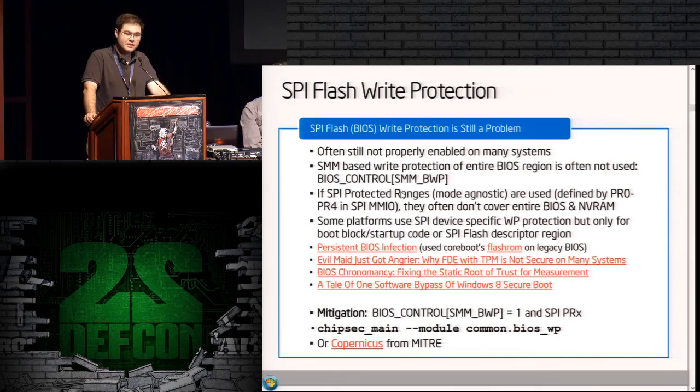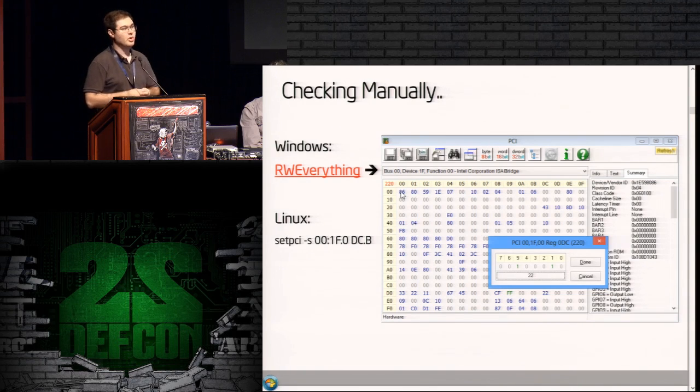So you have to set a bunch of bits in the BIOS control register, and that will lock the SPI flash from writes, and it can also force writes to only occur when you're in system management mode. The alternate way, if you're not using SMM, would be to use the SPI protected ranges, PR0 through PR4. There's five ranges. You can set up a base and a limit. That region gets protected, and you can set it to be write protect. It'll be that way up until you reboot the platform. So there's two different methods. You can see what your platform does.